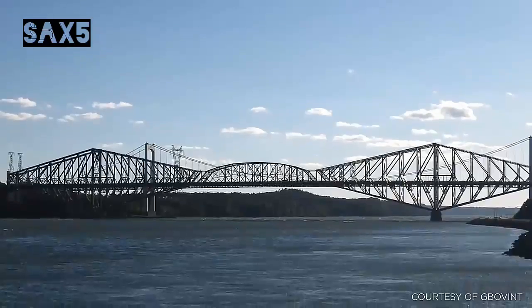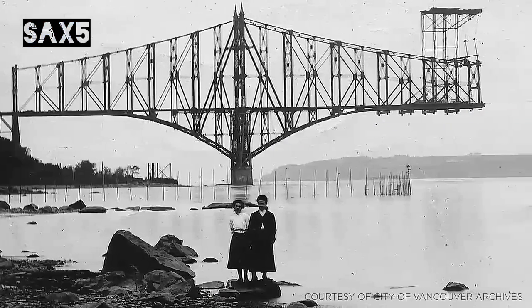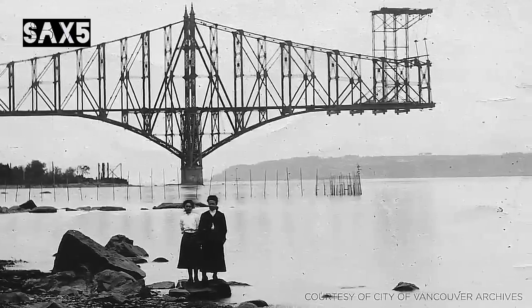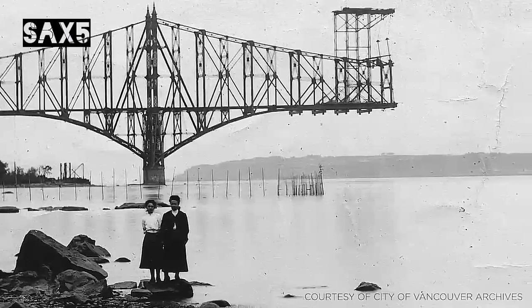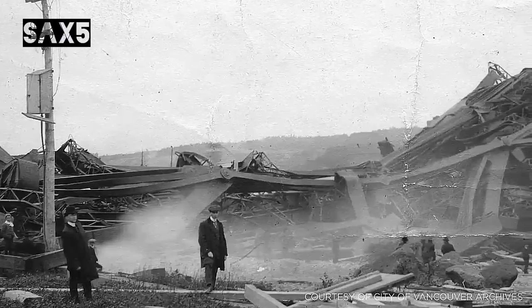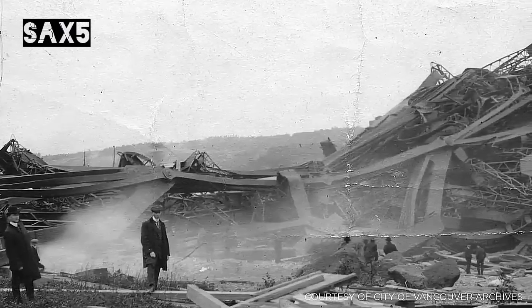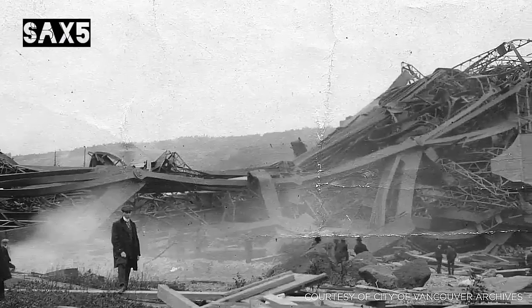But twice before it was open to the public. The first collapse was the result of improper calculations relating to the bridge's weight and overall load-bearing capacity. In 1907, 4 years after construction began, the southern and central spans collapsed into the St. Lawrence River, killing 75 workers.